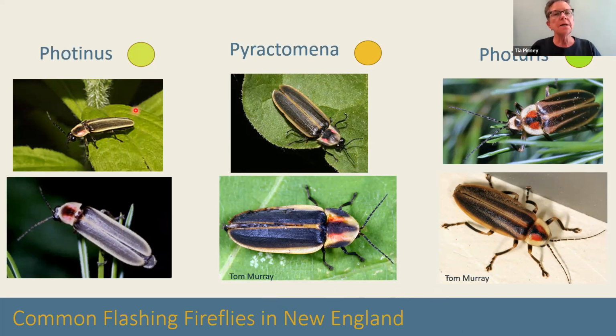And this little dot here is the color of the flash. Okay, so Photinus on the left, Pyractomina here in the middle, and notice the flash is much more amber colored. And then Photurus on the right, much less well understood than the other two, but we have this brighter green flash on their color. And the other thing to notice about the Photurus is they kind of have big shoulders. They have a pretty good sized hump at the top of their elytra, and they have an extra line that runs diagonally down each side.